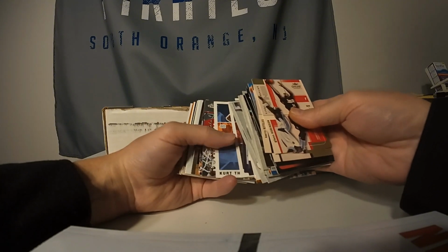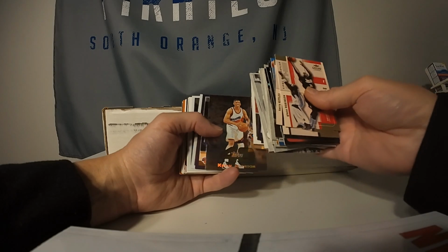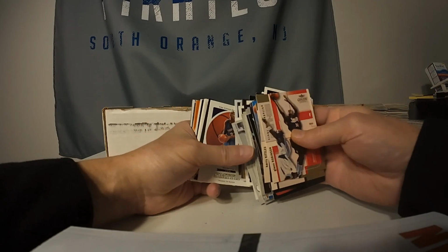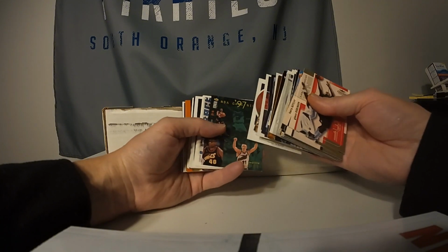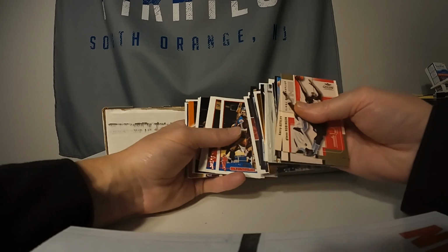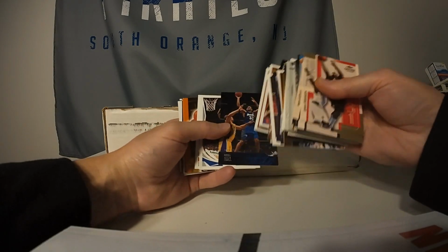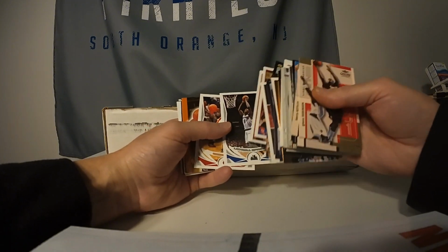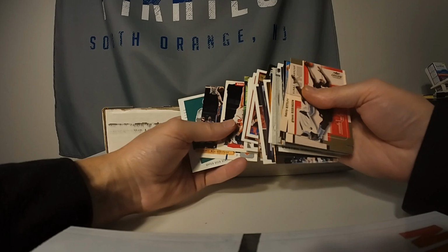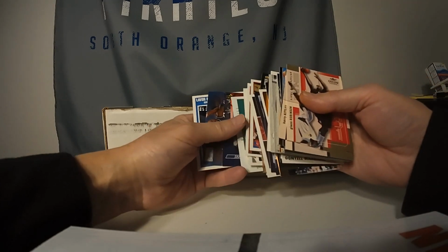Some I've seen here and there, but they were just so inventive. And some of the pictures, there's a Topps Chrome, a couple Topps Chromes there. That's one of the things I really look for in this time frame that I really enjoy. Grant Hill, Spree, USA Basketball, Shawn Kemp.